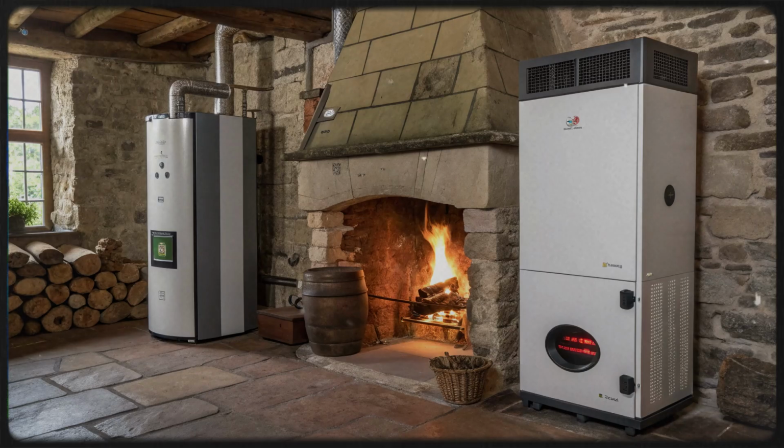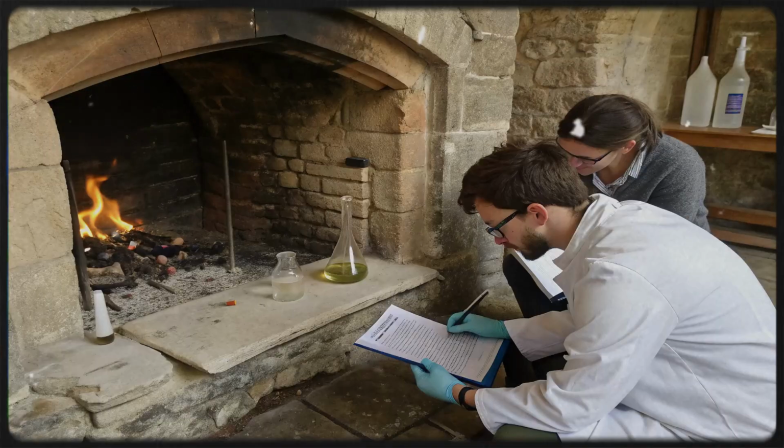Modern technologies continue to reveal new aspects of the use of medieval fireplaces. Infrared spectroscopy, mass spectrometry, digital reconstruction. All these methods help scientists better understand the daily life of medieval society through the prism of its heating systems. The legacy of medieval giant fireplaces for future generations turned out to be much more significant than their creators could have imagined.